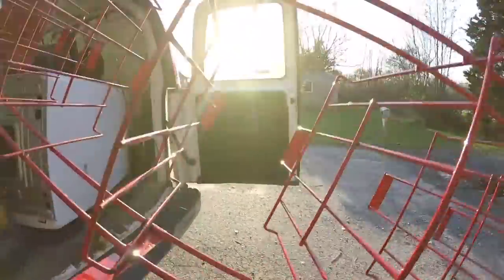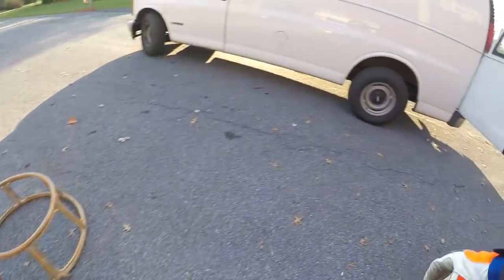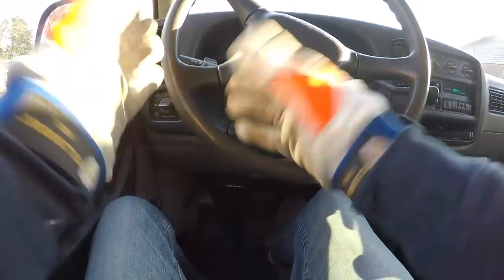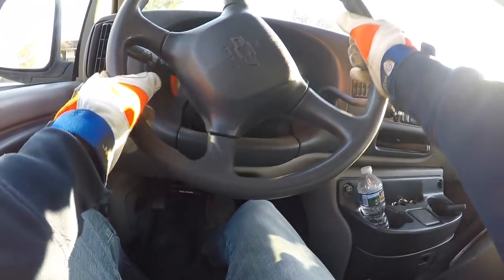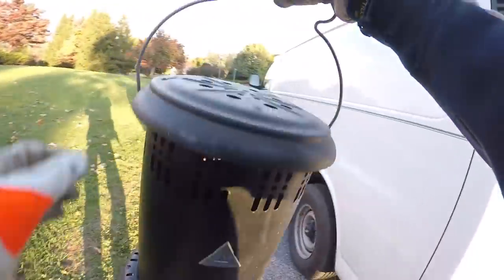Nice rack. I was going to take that little wooden thing, but I had no idea what that thing was, so I kind of left it, feeling like it probably would break back in the van. All right, got to prioritize. This is good. Make sure to take that. That's definitely good.